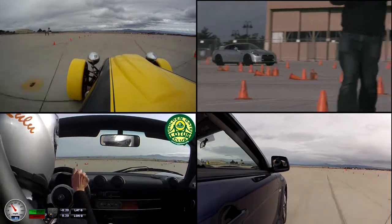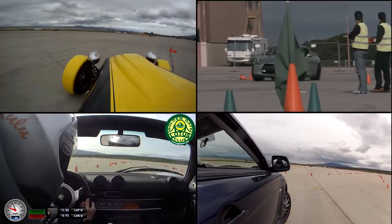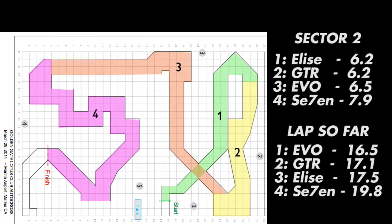And now into Sector 2, see the GTR charging hard, Evo coming around the corner, and it's the Lotus and the GTR tied almost exactly. It's actually just under 6.2 for the Elise and just over 6.2 seconds for the GTR. Evo trailing behind, and the 7 still having fun.